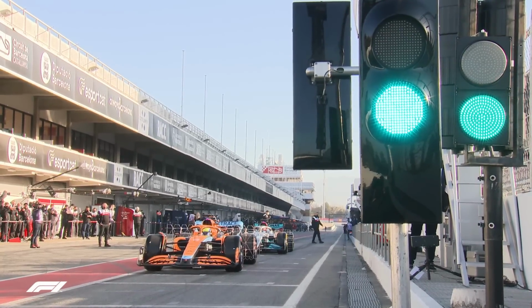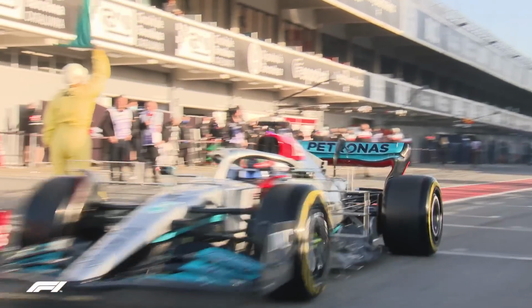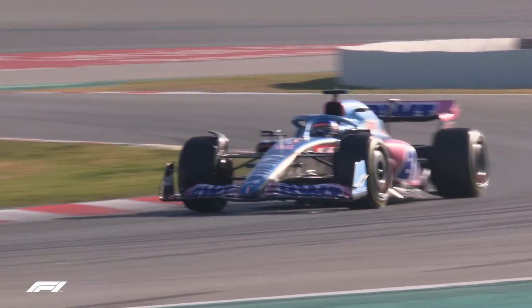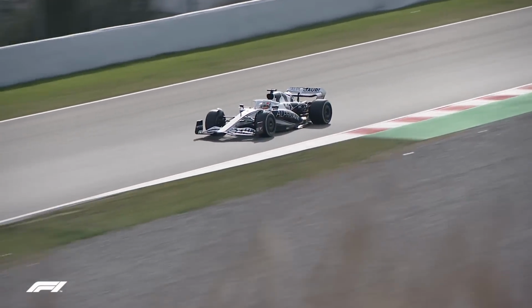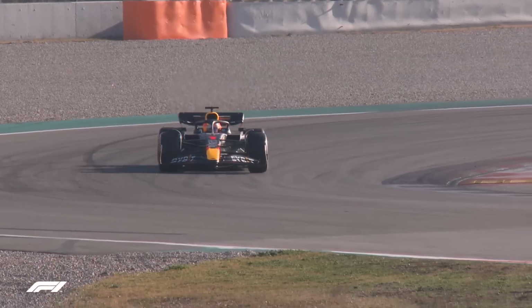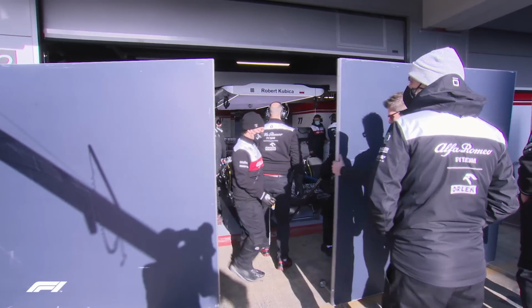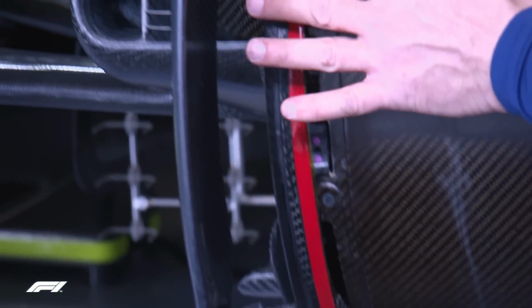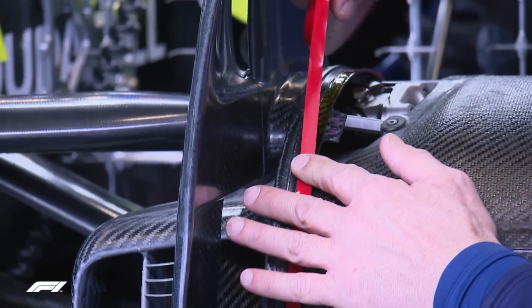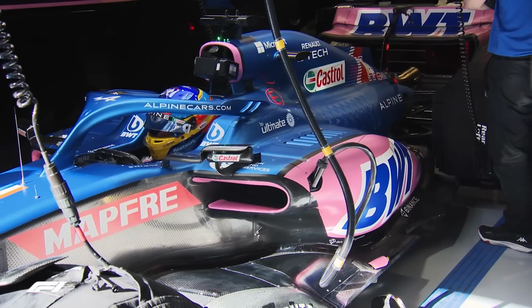Lights on for a new era of Formula One and the first chance to see the radical new cars on track. Reliability and data gathering was the order of the day, with all 10 teams looking to get as many laps as possible under their belts in Barcelona. Focus in the garages was on ensuring engines are correctly bedded in and ride heights perfected, with floor performance a particular focus on these new ground effect cars.